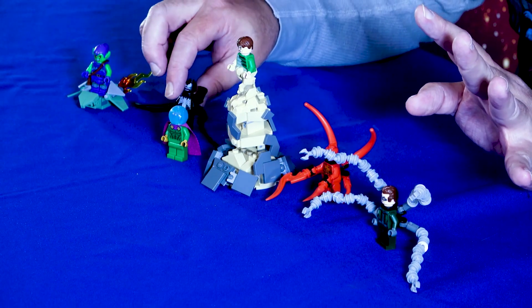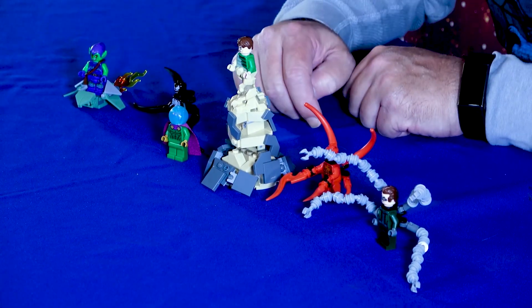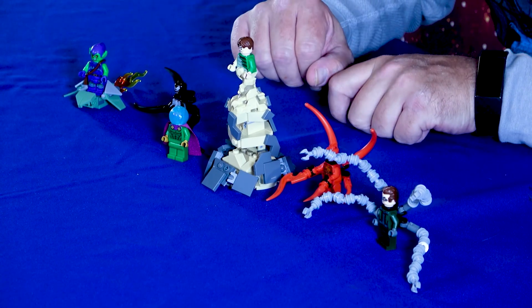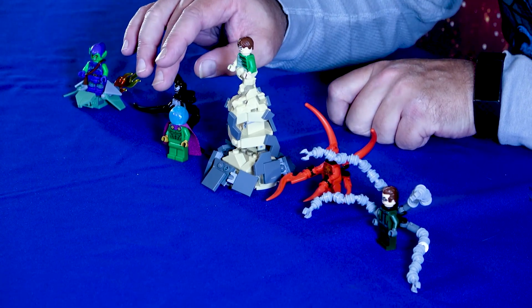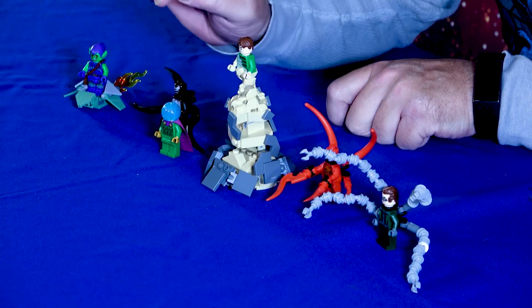Then to go to the other side of the symbiotes, you've got Venom over here, who is also very cool. This one is a good looking figure. It's pretty similar to the Venoms they've done in the past, but not a bad looking figure. Mysterio, with the comic book style, not so much the movie, with his fishbowl head, which is wonderful.